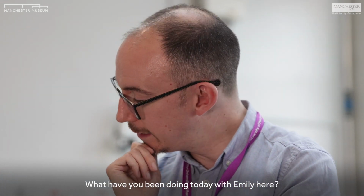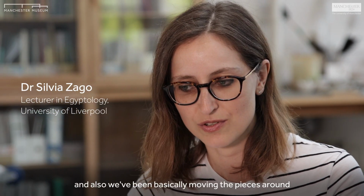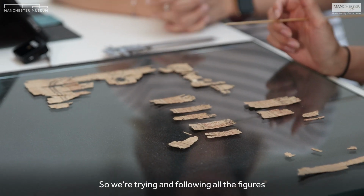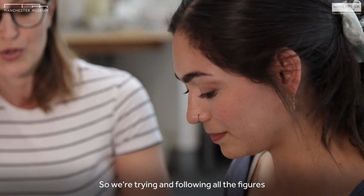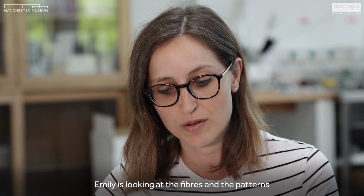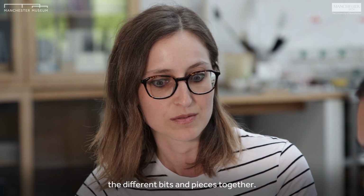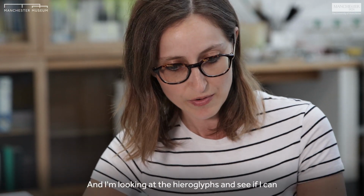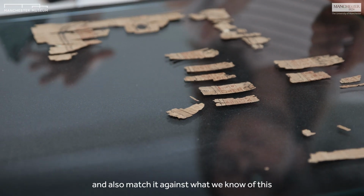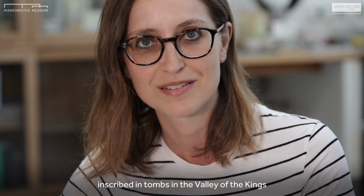What have you been doing today with Emily here? So we've been looking at how the papyrus was conserved, and also we've been moving the pieces around to try and find the right fit. We're following all the figures, following the pattern of the papyrus. Emily is looking at the fibers and the patterns of coloring to see if we can match the different bits and pieces together. And I'm looking at the hieroglyphs to see if I can read the text, match it to the figures, and also match it against what we know of this funerary composition, which was originally inscribed in tombs in the Valley of the Kings in the New Kingdom.